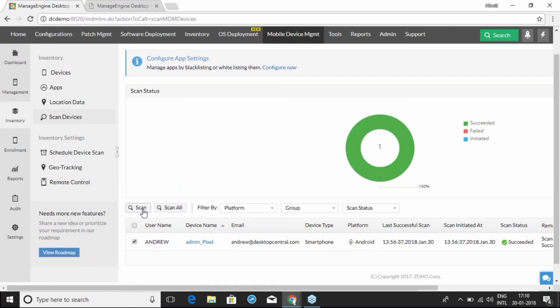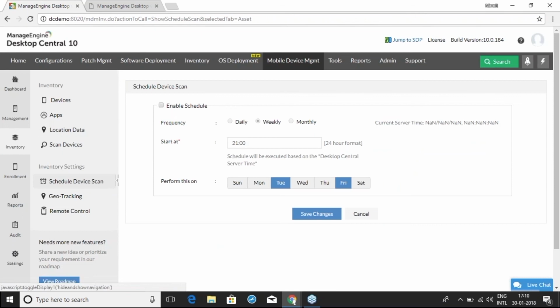Now it is not necessary that you have to manually scan all the devices every single time. Instead, you can choose to automate this as well. To do that, click on the Schedule Device Scan option. Select the Enable Schedule option over here, and you can choose the frequency at which the devices in your IT environment need to be scanned. Once you're done with all of this, click on the Save Changes option. Now go back to Devices.